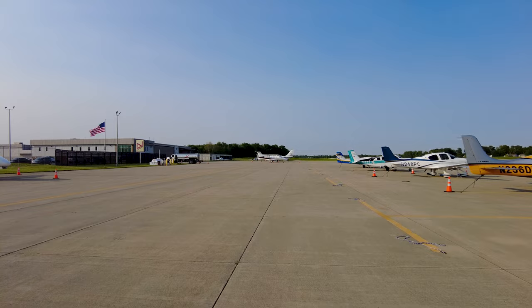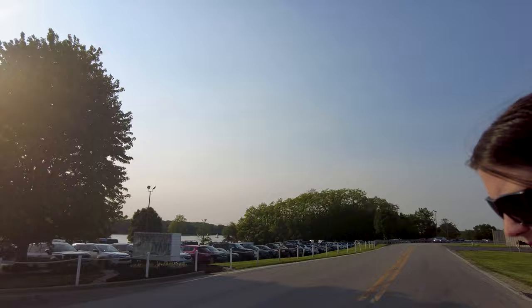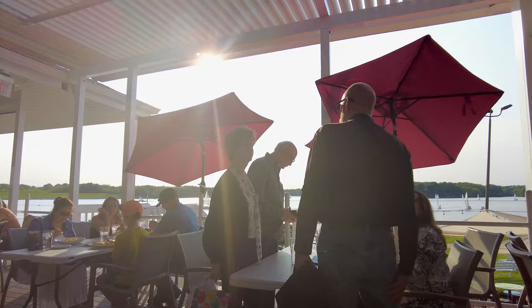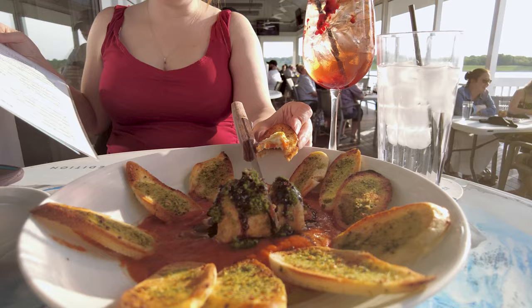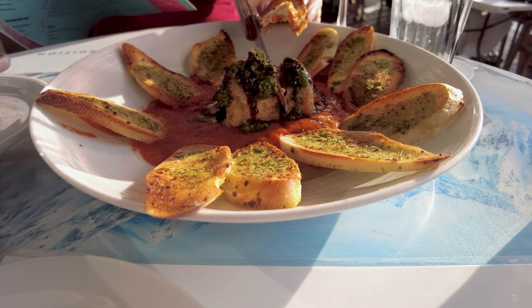So we're just walking across the road from the airport over to the restaurant. And it looks busy. Yeah, it does. This is our first time coming at night, so. The baked goat cheese. We got baked goat cheese, crouton crumbs, marinara, and pistachio pesto, and crostini.